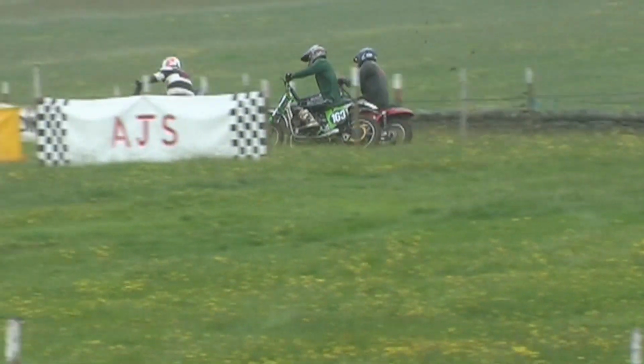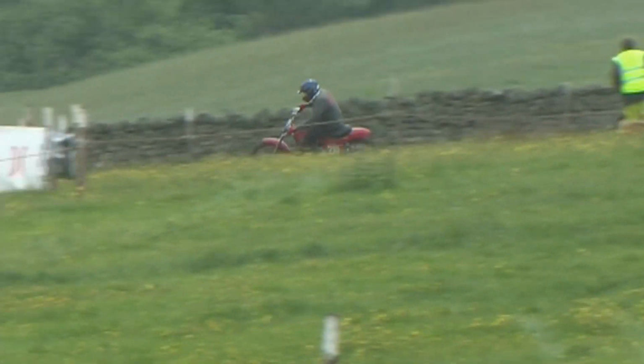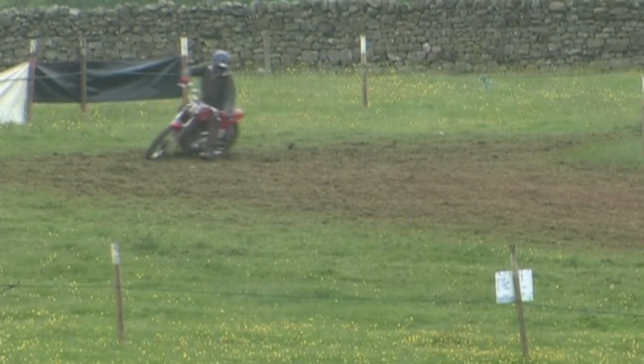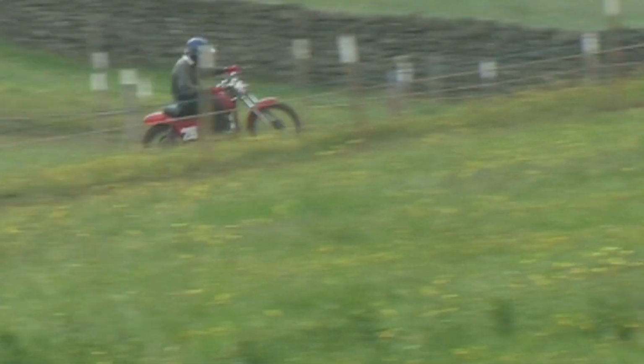And of course this is quite a high stakes race, this British Championship Pre-65 race, because of course the winner would then take valuable points towards his tally for the championship at the end of the year.